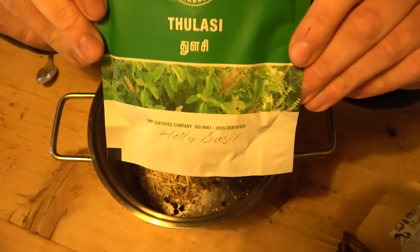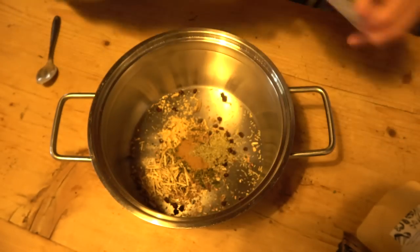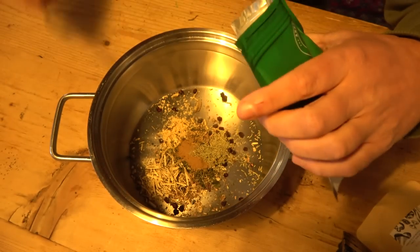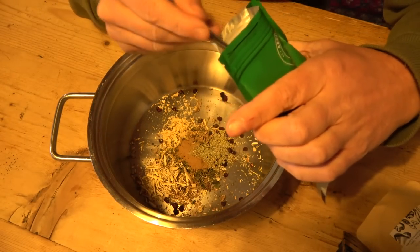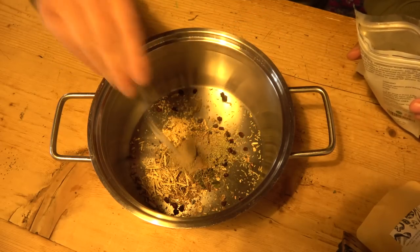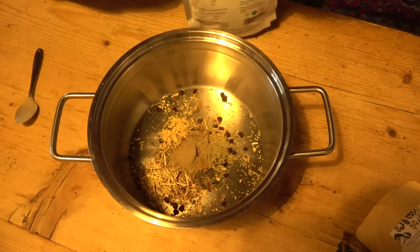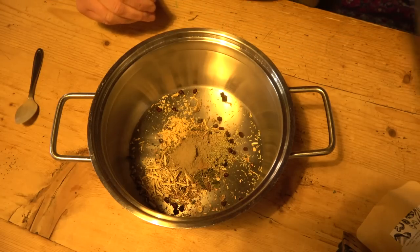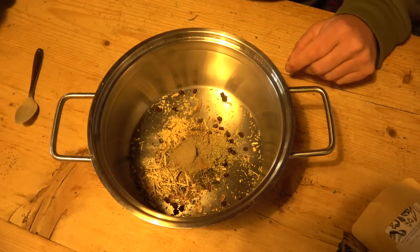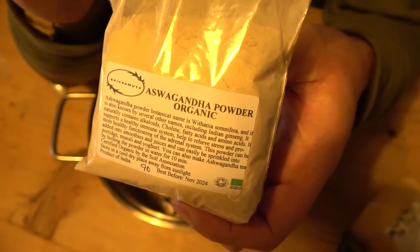Tulsi, or as we call it here in the UK, holy basil, okay? Now this is the same, this is a powder. So again, we want one pretty much level teaspoon, okay? You don't need to go mad and put great big heaped teaspoons of these. Because it's a powder, you're getting absolutely loads, okay? Yes, that stuff, the one I can't pronounce. More or less, it's Indian ginseng.